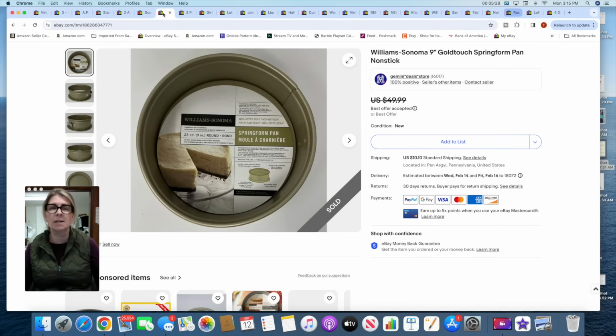All right, next, this is from a recent auction, also a recent video. This springform pan sold on best offer of $40 plus shipping. Not a bad profit. Again, I didn't really count the pieces that I bought to figure out the individual price, but if you watch that video, you know what I paid at that auction.